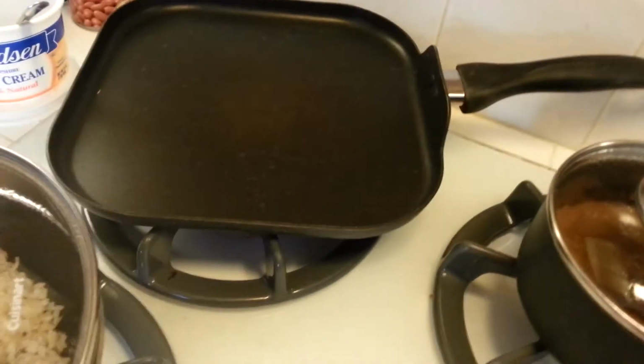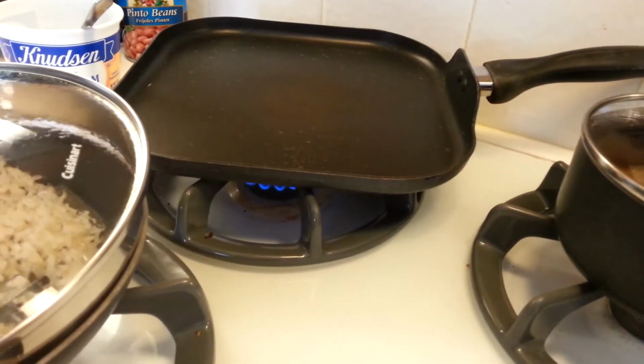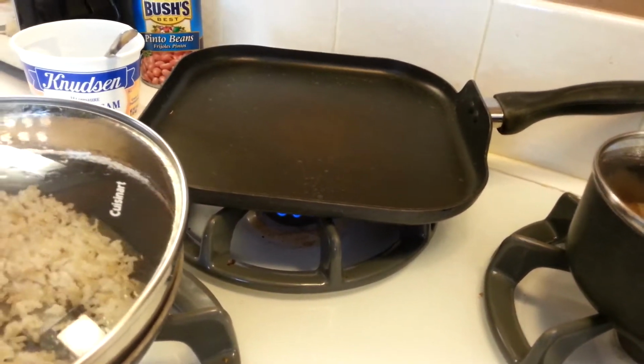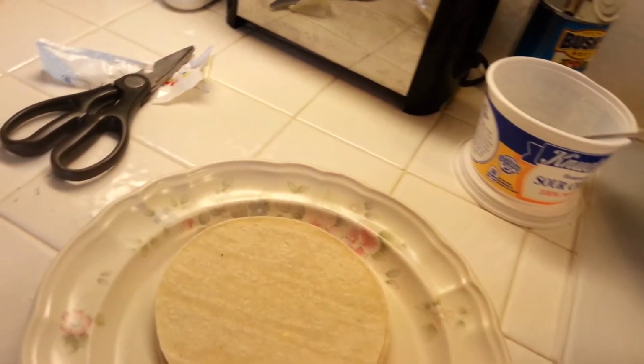And while that's happening, I will have this pan heating up here, and then I will put the corn tortillas on it, flip them over a few times and get them soft and hot for dinner. And so I'm just going to show you in the toaster.